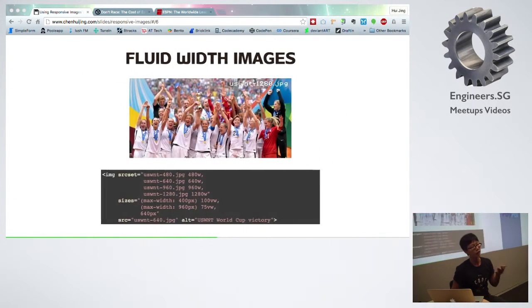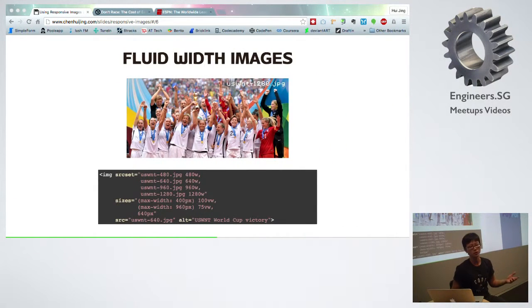But if we are going for a fluid width image in our responsive design, then we probably want to use the w descriptor. So the syntax is a lot longer. The reason why you have to declare sizes is that this is how you inform the browser, okay, this is what I want my image to look like. So for example, my first line is max-width 400, 100 viewport units.